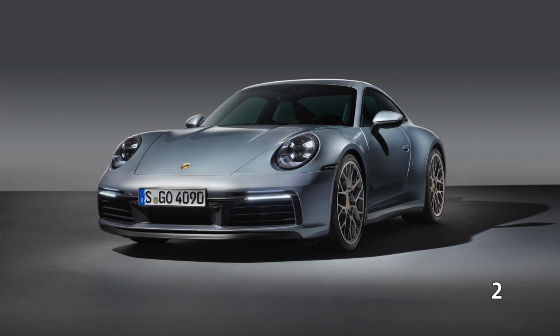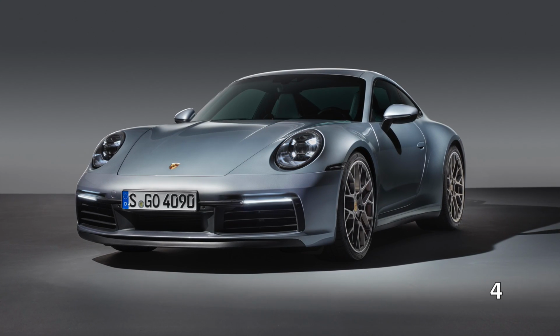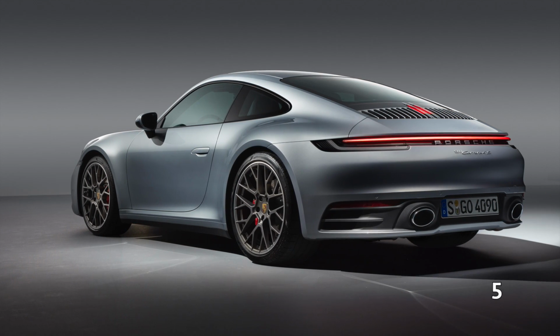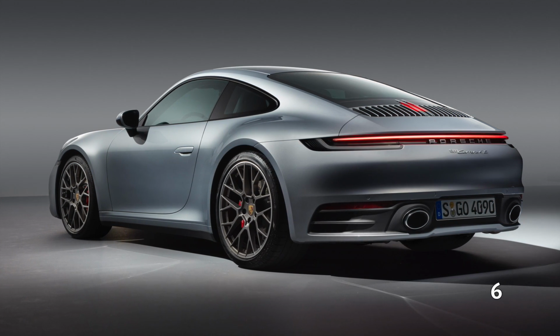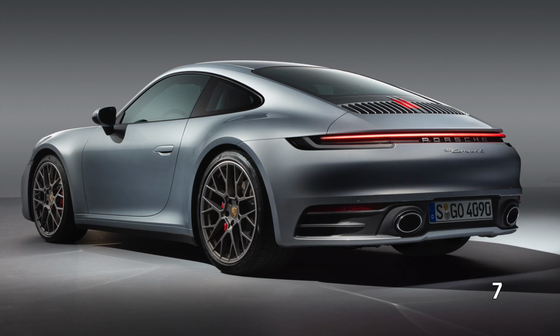Porsche has decided to launch the 992 generation with the Carrera S and the 4S. For the first time, both the Carrera S and the 4S can accelerate from 0 to 62 mph in under 4 seconds. The rear-wheel drive Carrera S can achieve the benchmark in 3.7 seconds, while the all-wheel drive Carrera 4S will do this in 3.6 seconds. Top speed, meanwhile, is 191 mph.